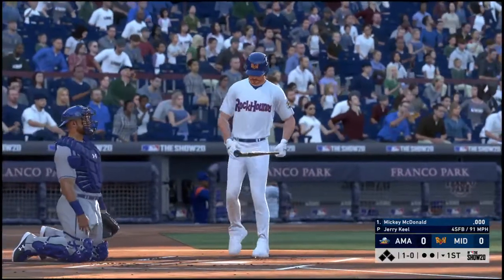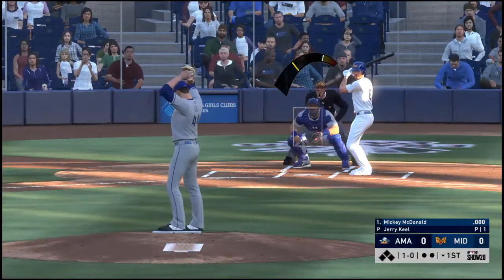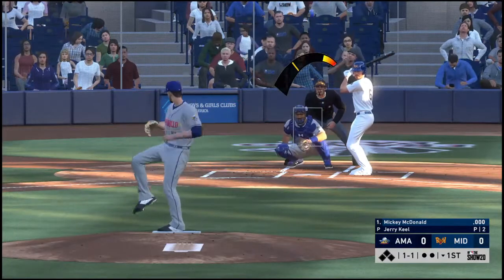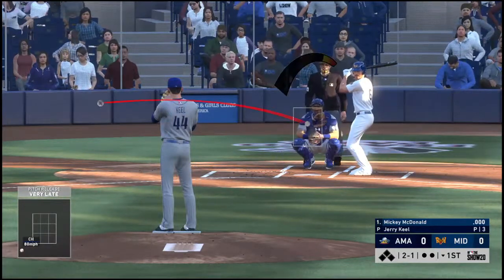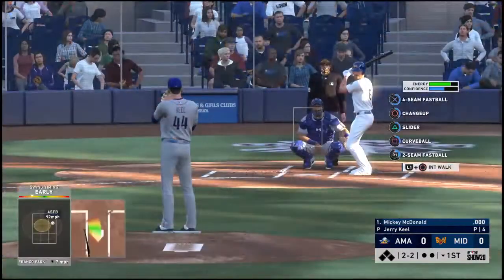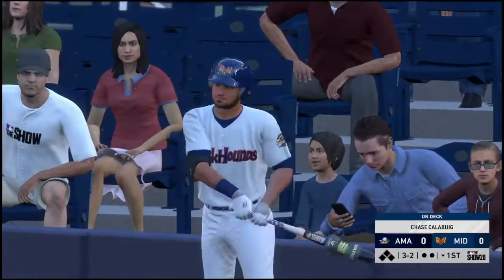Counts 1-0. The 1-0. A swing and a miss. That's the first strike. And he lays off a pitch down and away. Ball 2. The 2-1 home. Out in front there as this one's pulled off to the left side. The 2-2. Chase Calabwig will be next.